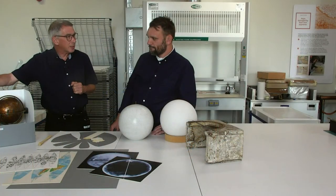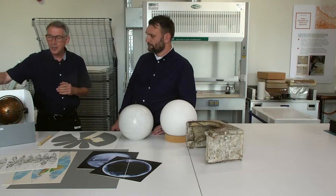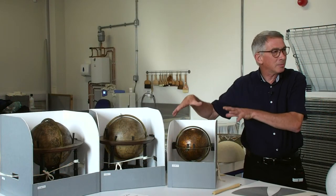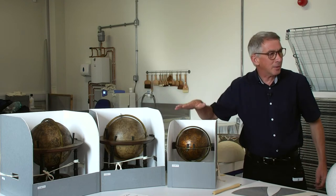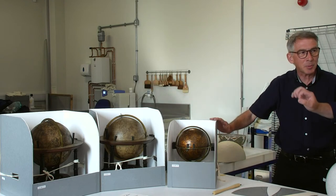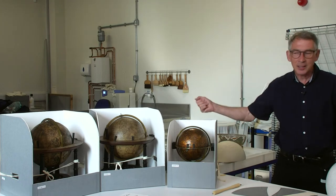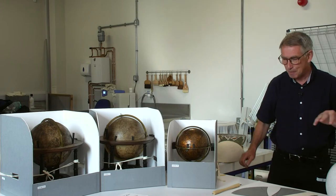These are all stored in metal cabinets, so they're protected from the light. Otherwise, we might want to put them in an enclosed box, but we've all got these protected from light exposure within the cabinets, and these are then easy to handle and can readily be seen when you open the cupboards. For special occasions like today, we get them out, or on our Thursday tours, which you can come and join us on.